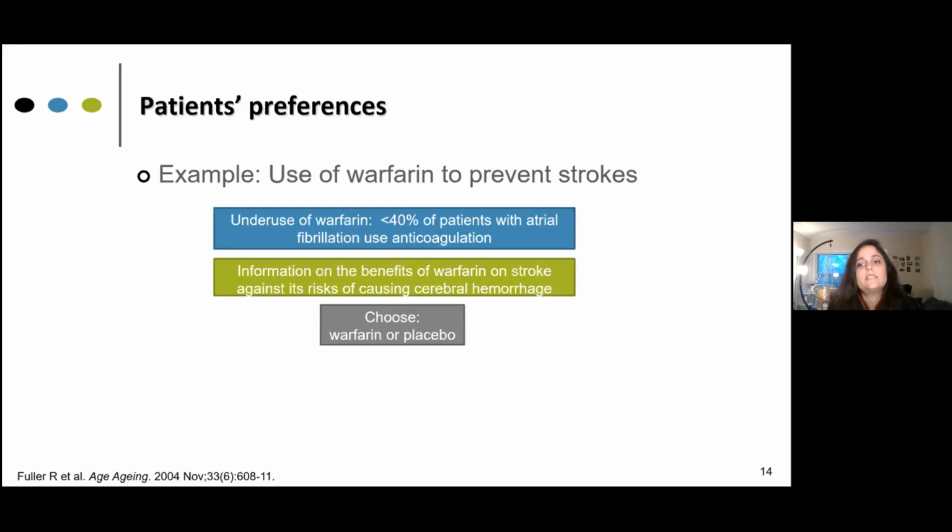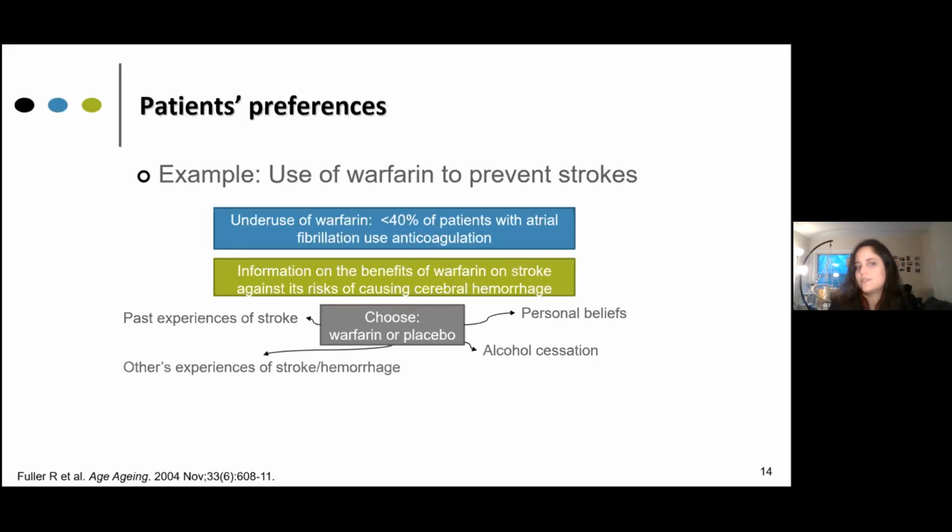And the major themes in formulating these decisions included personal beliefs, alcohol cessation, past experience of stroke, and others' experience of stroke or hemorrhage. So for instance, some patients would prefer taking warfarin because a friend just had a stroke and wasn't using it. Or some patients would decline the use because a family member recently had a cerebral hemorrhage after using warfarin.